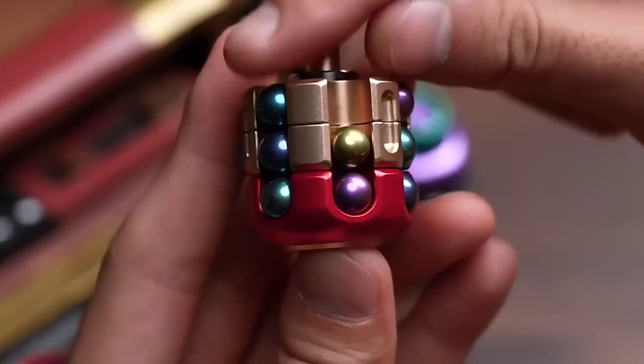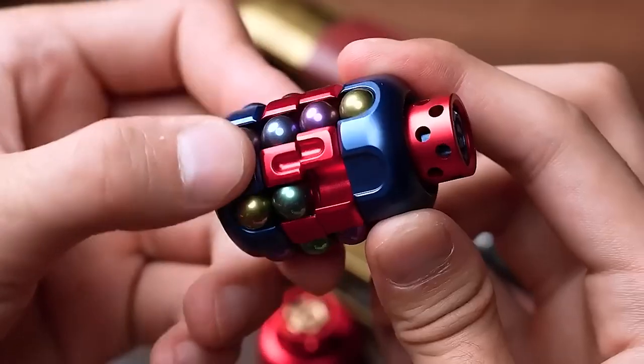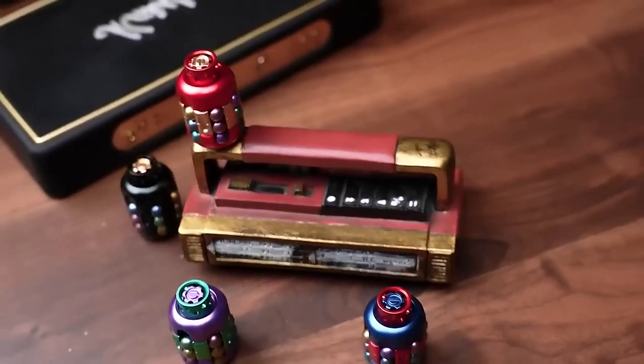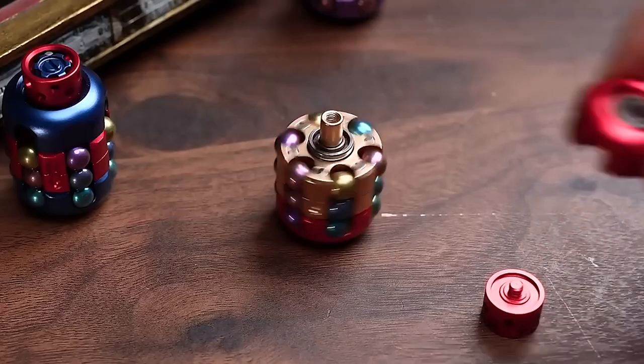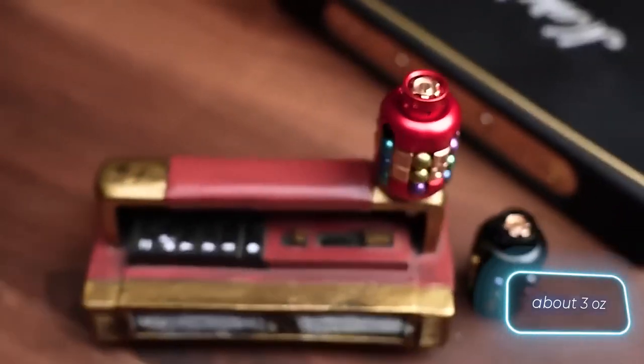This toy resembles a small gas cylinder, and it offers assembly, disassembly, rotation, clicking, and basically the whole classic set of functions, as well as 18 titanium beads, magnets, and bright colors. It weighs 79 grams.